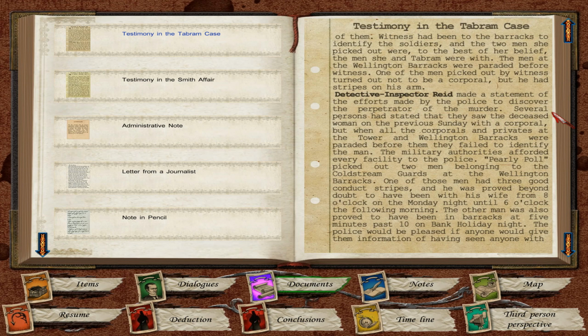of the murder. Several persons had stated that they saw the deceased woman on the previous Sunday with a corporal, but when all the corporals and privates at the Tower and the Wellington Barracks were paraded before them, they failed to identify the man. The military authorities afforded every facility to the police. Pearly Pole picked out 2 men belonging to the Coldstream Guards at the Wellington Barracks.